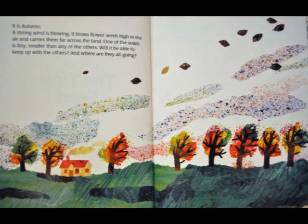The splattered dots in the background look like wind.